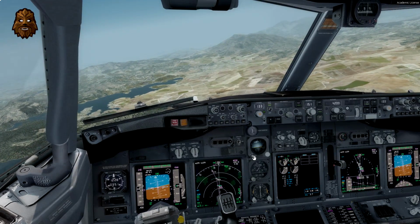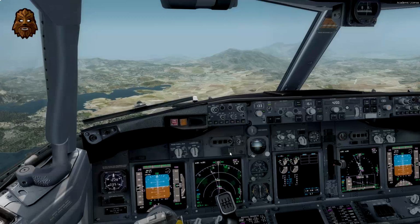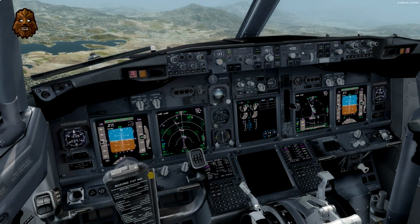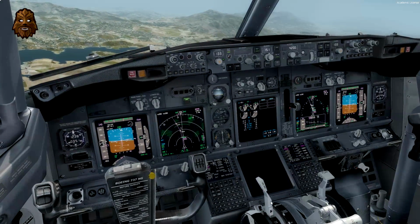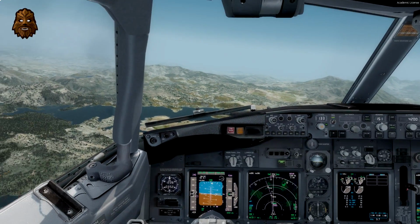We're through transition level, so I will change up the QNH, which I believe is still 1018. Yes, it is. And so we've got that in there, and we are on the new QNH now, away from standard pressure. Speed, once again, is rising just a little bit, so I'll bring out some more speed brake just so we don't creep over that 250 knot mark. But you can see now that the localizer is already captured, so we are in good stead.